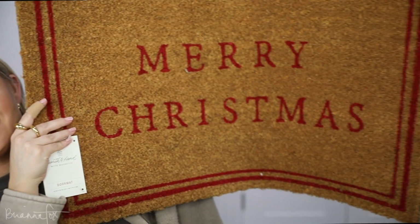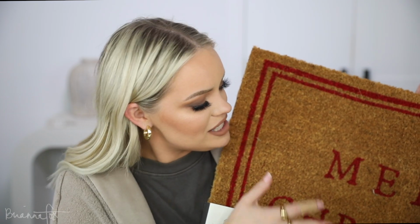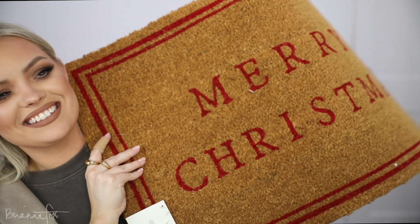Last thing I got from Target was this doormat. Let me see if I can even show you this. It just says Merry Christmas. Isn't that so cute? They also had one that I really liked. It was this material, and then in black it said Home for the Holidays. But I just like that this just said a classic Merry Christmas with the red. I normally don't like color, but I just think it's so cute.